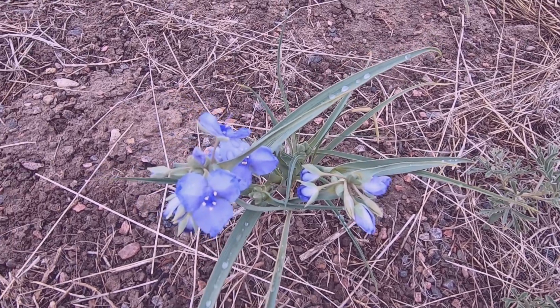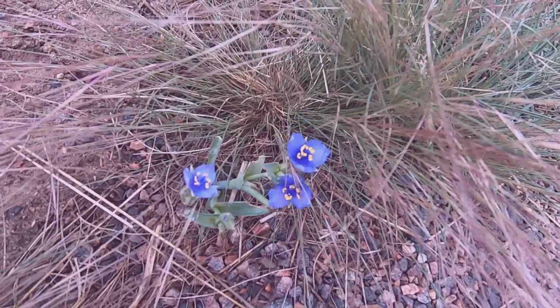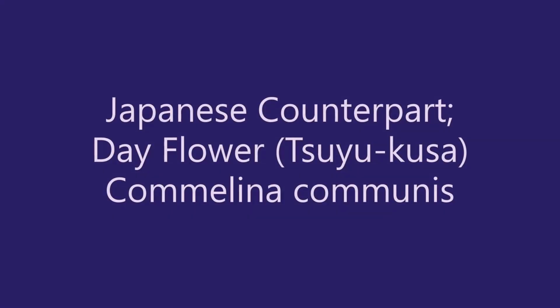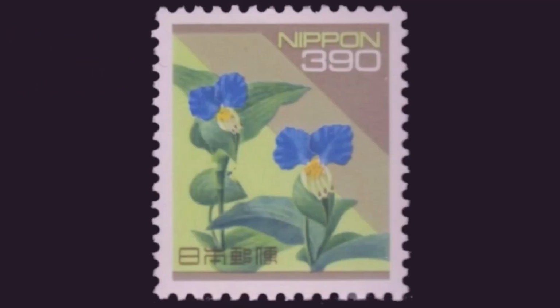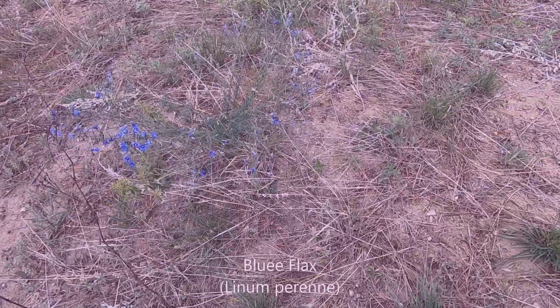But for a long, long time, I felt that I saw this in Japan and it's the same thing, but it's not the same thing. In Japan, there's a very similar plant called tsuyukusa, a dayflower. When I looked at it, it is different. There are only two petals, and the third one at the bottom is a green color. So yeah, that was interesting. And most of the plants are different from country to country, I think.